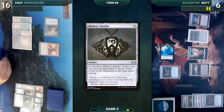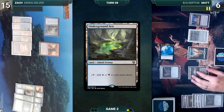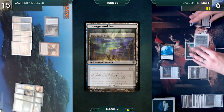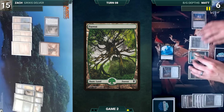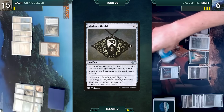I will fetch Underground Sea, and I will pass to you, and then in your upkeep, I'll have a Bauble trigger. So I'm going to copy Forest with Thespian's Stage, so Thespian's Stage the Forest with the Thespian's Stage ability, and then I'll untap and upkeep. Yep. Draw from Bauble. I'll swing for 20.